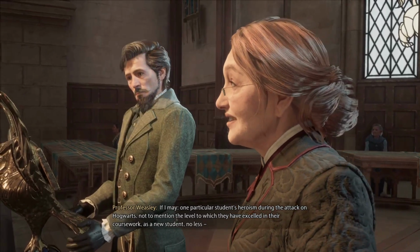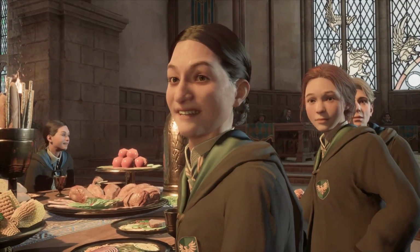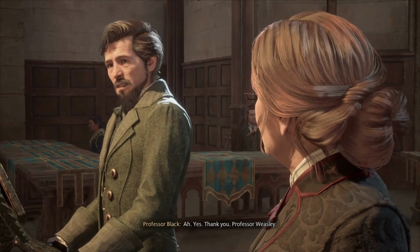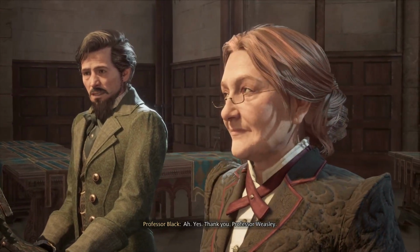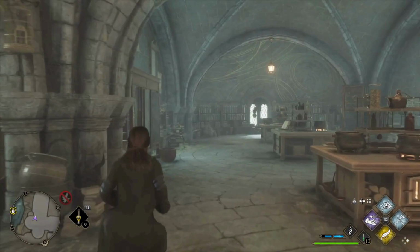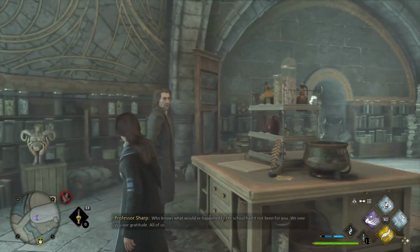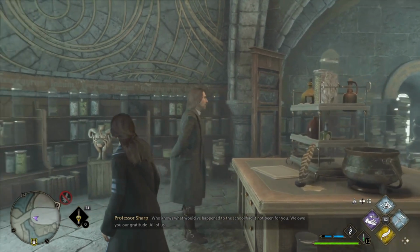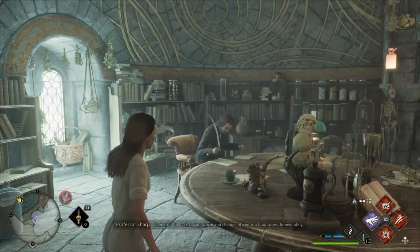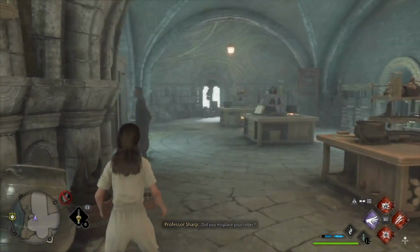One particular student's heroism during the attack on Hogwarts. Wouldn't you agree? Ah, yes. Thank you, Professor Weasley. Who knows what would have happened to the school had it not been for you? We owe you our gratitude. All of us. Go back to your dorm and change into your school robes immediately. Did you misplace your robes?